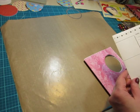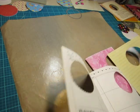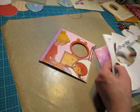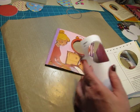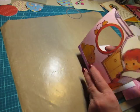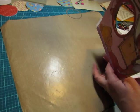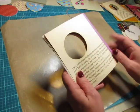Oh, where does this go? Goes like that. Nope. Goes like that with scrapbook paper. Oh, because I left a scrapbook paper in there already. So this goes here. Now I've got them in the proper order. And there they are. Nice clean hole.